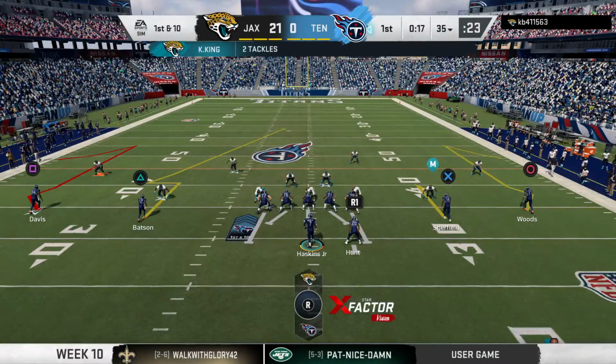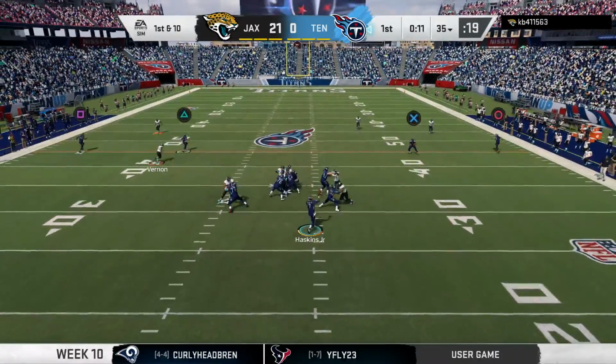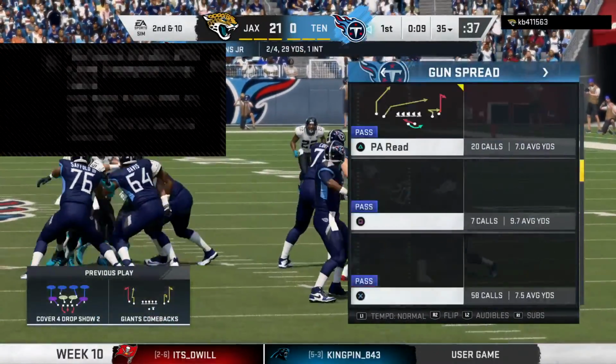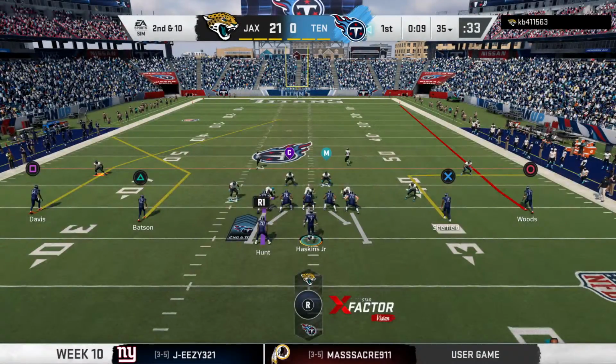Ball up to the 35 now as they come up on 1st and 10. Now Haskins on first down. And this will be incomplete. Physical play on the football there, and it's second down. Here's 2nd and 10 now from the 35.